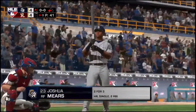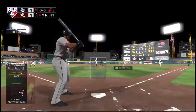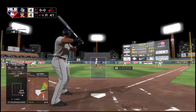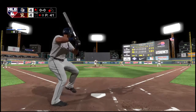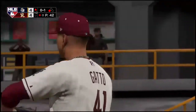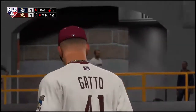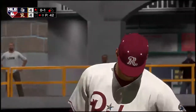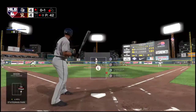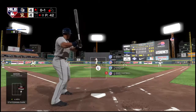Next, it'll be Joshua Mears. And clearly this is a critical moment in this ball game. Go-ahead run at third with one away. Here's the first pitch. Breaking ball for a strike. 0-1. Well, this is a strikeout situation, but it's also a ground ball situation. I expect we'll see a lot of pitches down in the zone trying to prevent the hitter from getting the ball up in the air.